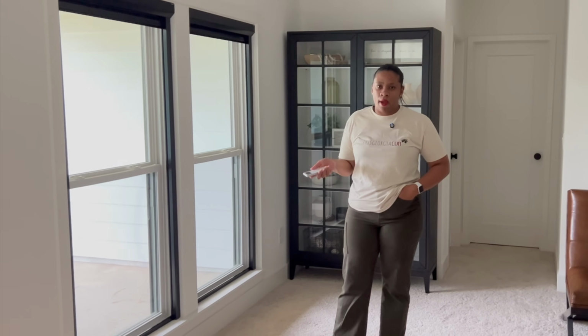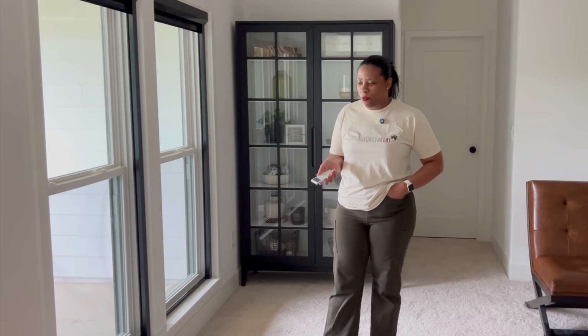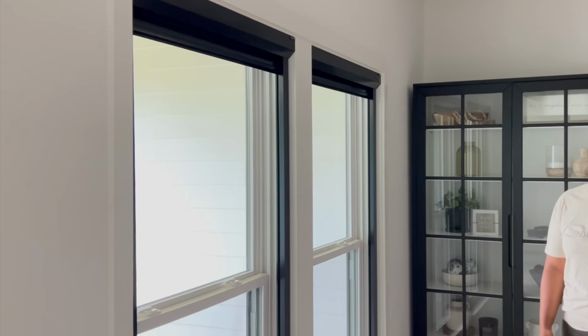Again, you don't have to be worried about having a space that's designated for your movie pleasure with sunlight coming into that space. It's also perfect even if you don't have a media space like this. Say you're someone that works nights and has to sleep during the day, I definitely would recommend them in your bedroom. I can see how that would be great to block out all of that sunlight so you can truly get the sleep that you deserve.